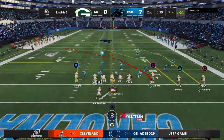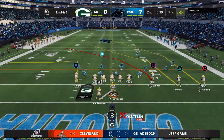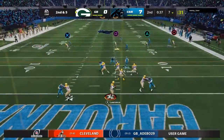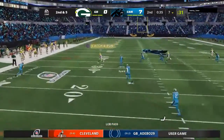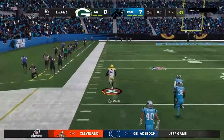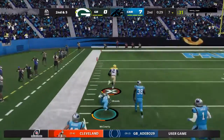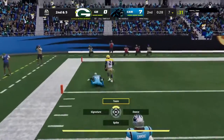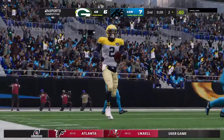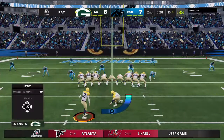Working with 2nd and 5 now. They go play action now. Lawrence. He's going to air it out deep for Woods. Oh, this is taken in. It's complete. He's at the 30. 10. Touchdown, Packers. Robert Woods, 93 yards.